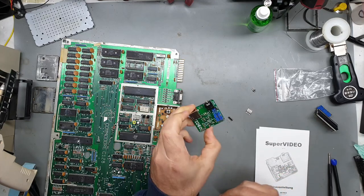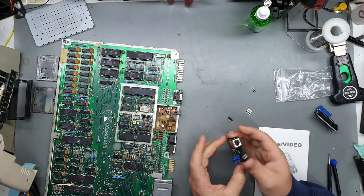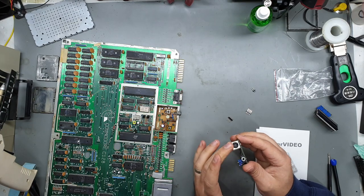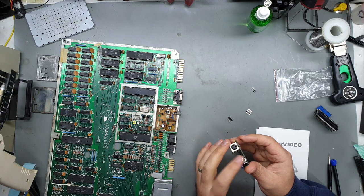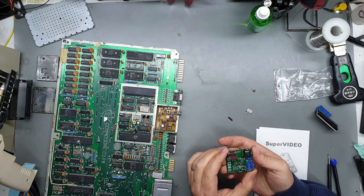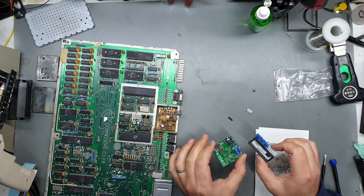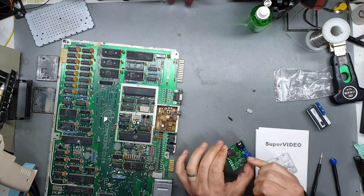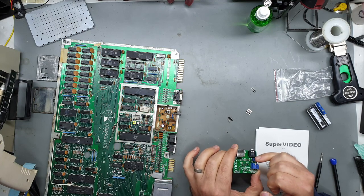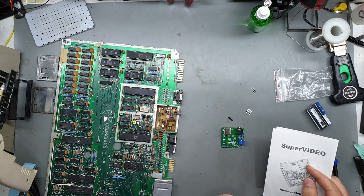Okay, so good news, I found the SuperVideo board. This is an RF modulator replacement that pretty much only outputs S-Video and audio via a 3.5mm audio jack. It does also contain some of the functions of the LumaFix board, so there's a couple of little pots that we can adjust. And there's also some jumpers here that I don't know exactly what they do.